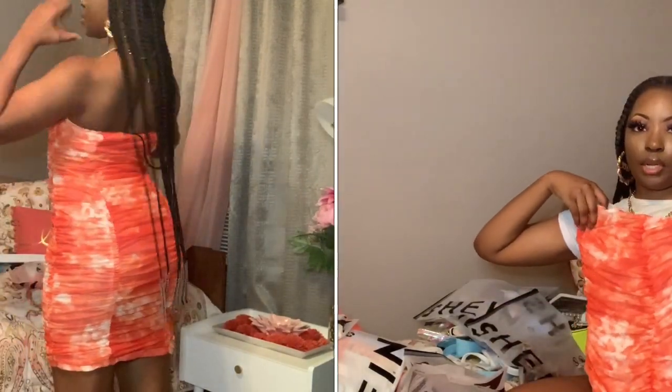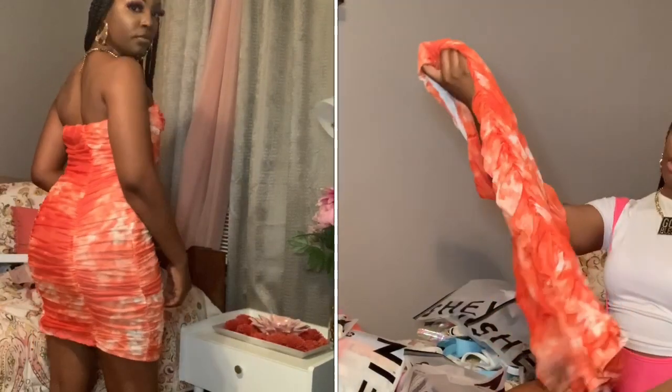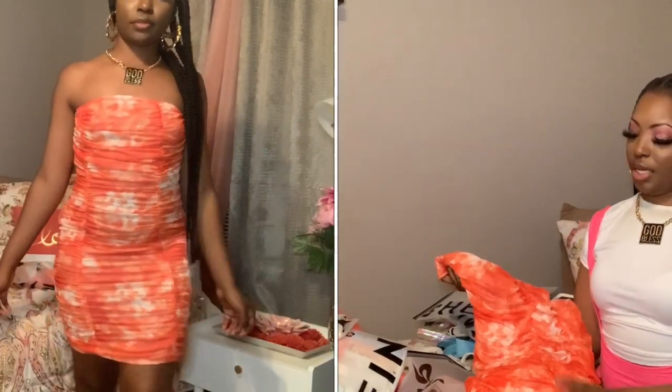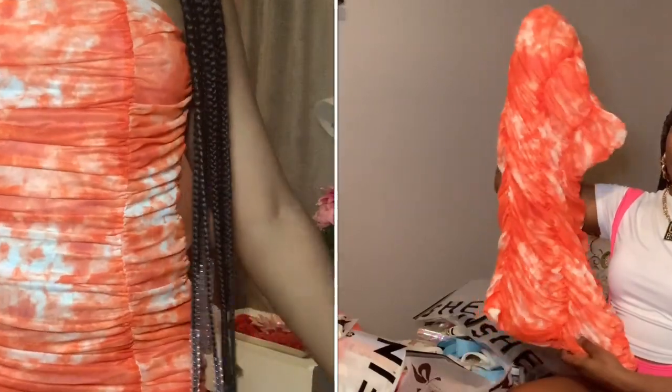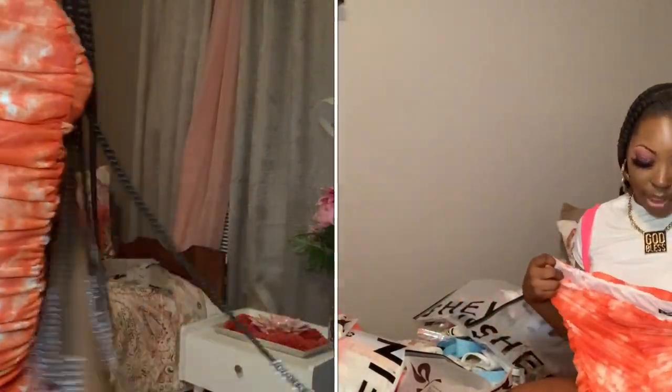I'm gonna try that one right now. It has a lot of ruffles on it. I have hips and a booty, so I just wanted to have some room for that. But as y'all can see, stuff like this, I need to order a small one to make it real tight. I haven't tried them yet. Hopefully it fits me right.